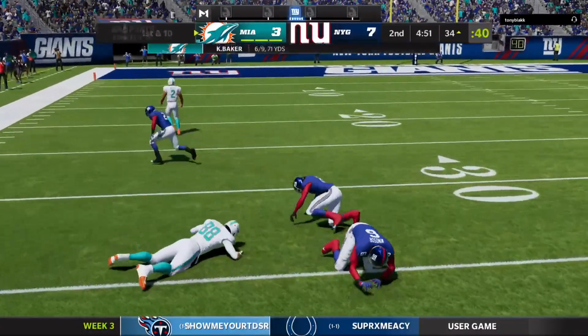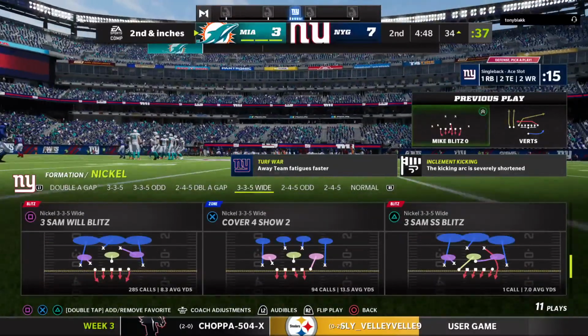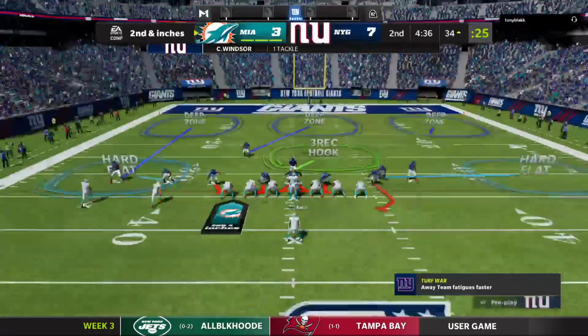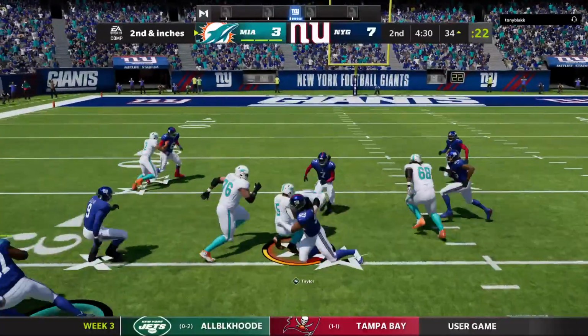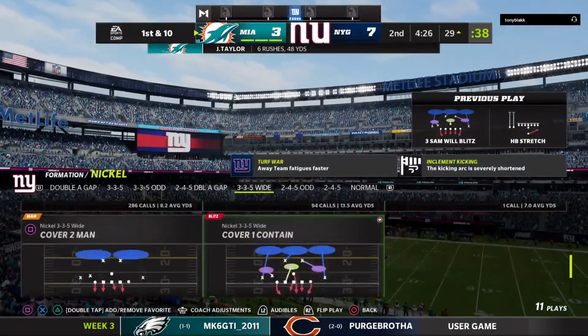Now an open man. That's the tight end, Gesicki. It's complete. And that's good for a pickup of 10 yards. And that'll bring up a 2nd and just about a few inches here. They'll try the left side with Taylor. And he'll work it inside the 30 to the 29-yard line.